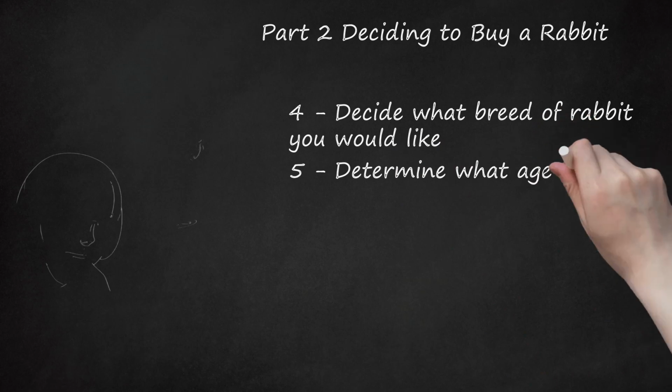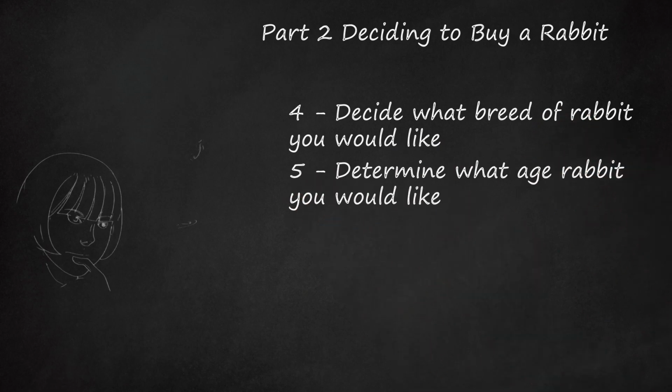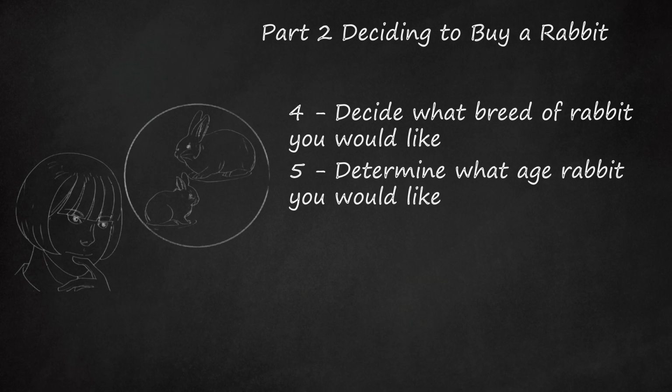5. Determine what age rabbit you would like. As cute as they are, baby rabbits like to chew on just about everything. The chewing action helps them strengthen their jaw muscles and learn about their environment, but can mean destruction if you do not keep an eye on them. In addition, baby rabbits do not like to be held for very long, which could lengthen the time it takes for the rabbit to bond with you.